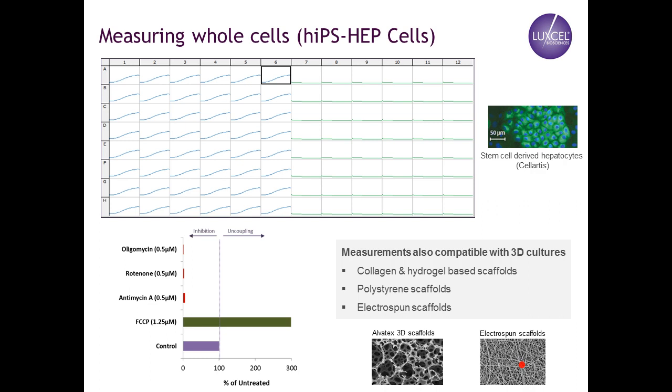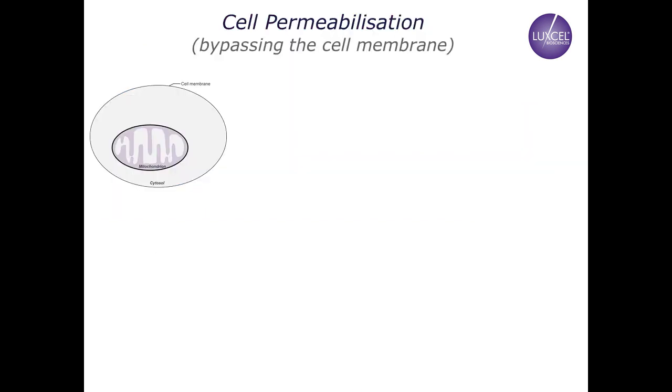You're measuring on the same microtiter plate platform, but you're measuring in 3D, which for some applications is a particular advantage. So moving from there to, I suppose, maybe a halfway house between the isolated organelle and the whole cell. Measuring the whole cell obviously has considerable advantages, but in some instances, people will want to deliver either compound directly to the mitochondria or substrates directly to the individual complexes of the electron transport chain without having to isolate mitochondria from the cells.